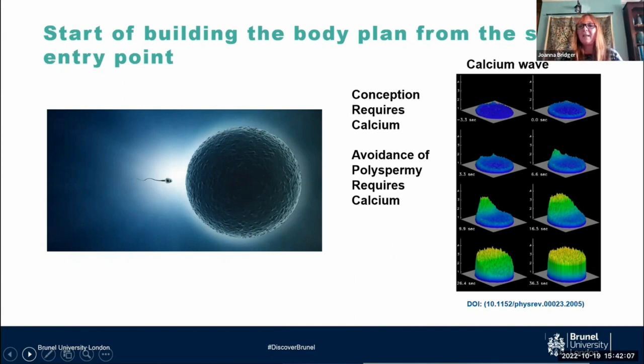Okay, and you can see that we're not a big round ball of cells. This is the egg here, but we're not a round ball of cells like very early embryos are. We're elongated, we have a top and a bottom, we have structures on the outside, and we have a lot of structures on the inside. Those structures, tissues and organs need to be placed exactly in the right areas of the body.